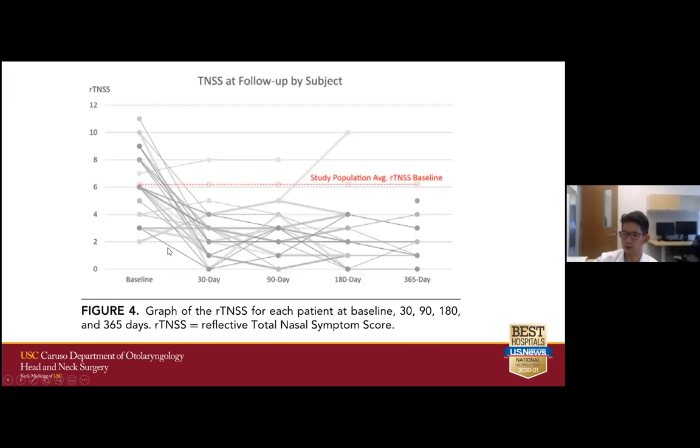What they found was that the total nasal symptom score decreased significantly at 7 days from 6.2 to 4.3, and then continued to decrease on average to about 2.6, and eventually to about 1.9 at 1 year. But you have to remember that 12 patients were actually lost to follow-up by a year out of only 27 patients, so we would take that with a grain of salt. Obviously 1 patient was an outlier and actually got worse. But on average, this effect seemed to last up to a year based on this study.